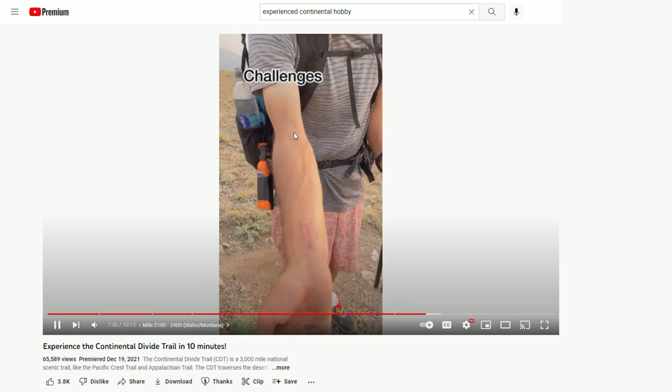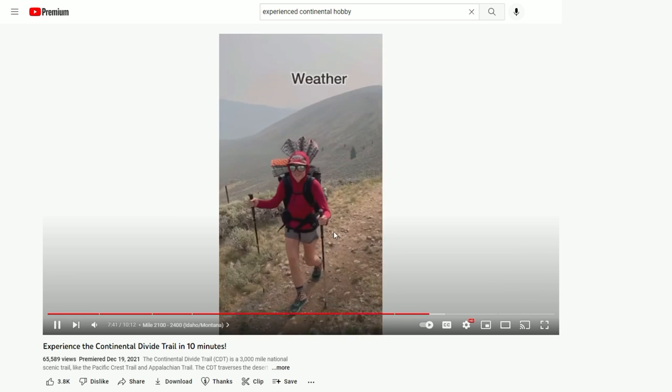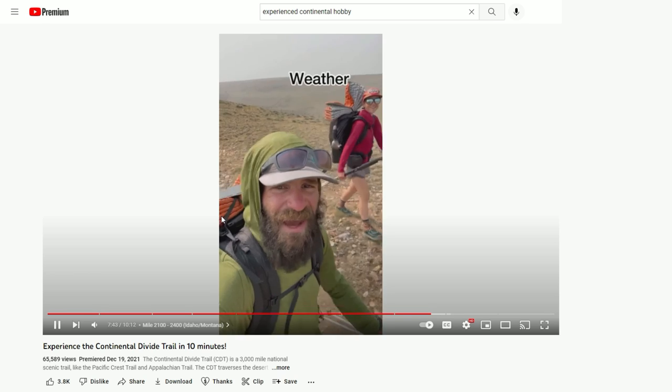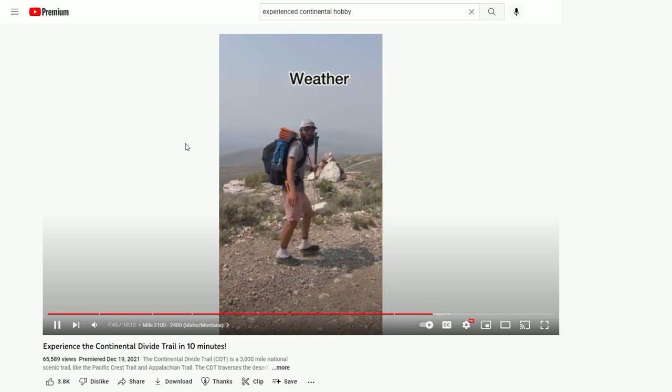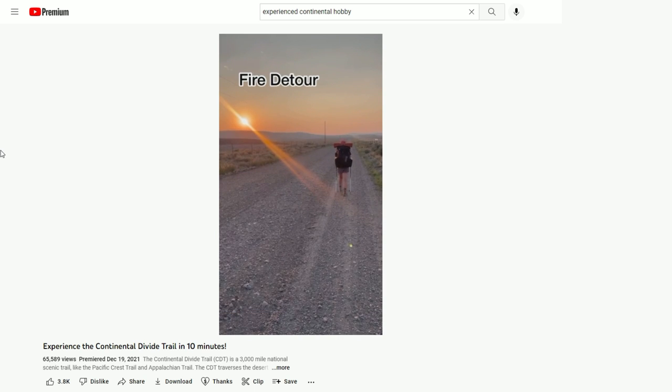I had a painful crack in my foot, and we're always dealing with minor cuts, bruises, and bug bites. We were swarmed by flying ants. And some smoky days. There were two wildfires burning on trail, so we had to walk down into Montana's valley to detour around them.